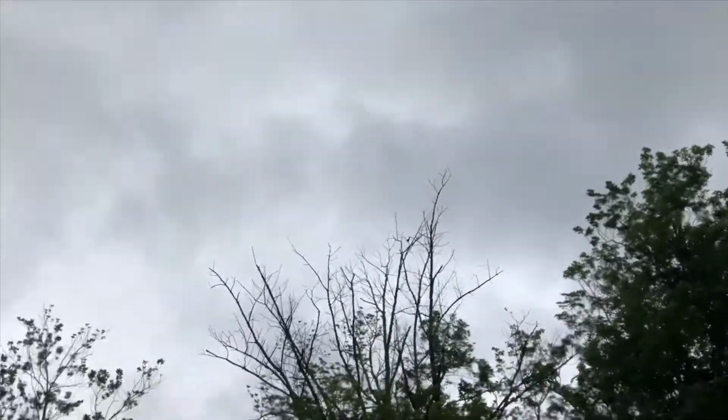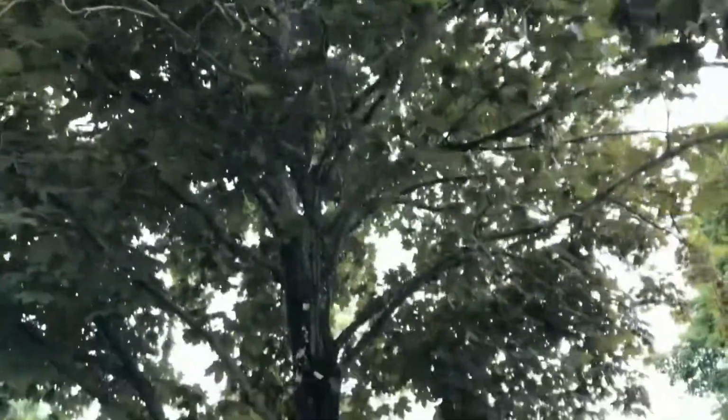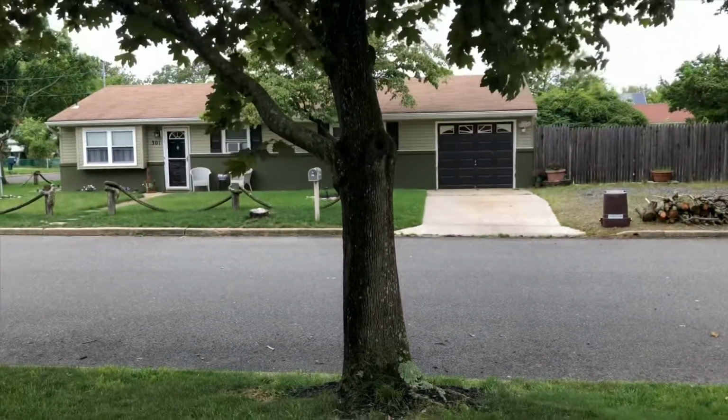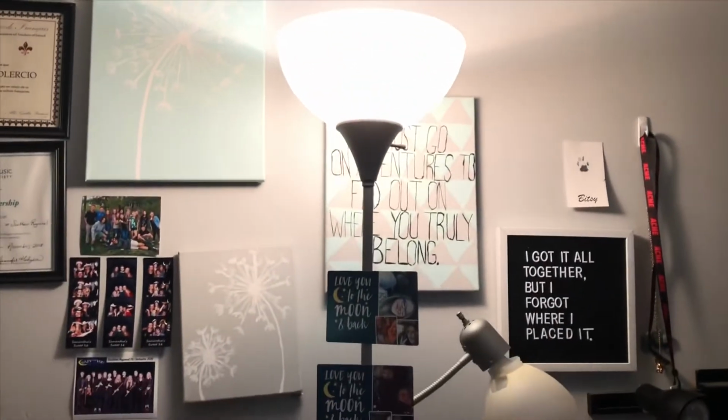Trees also relate to this as well. Trees take in radiant energy from the sun to make chemical energy that will soon be stored. Lamps take electrical energy to make radiant energy, which causes light and heat. A hairdryer takes the same electrical energy and turns it into mechanical energy to blow air and cause heat.